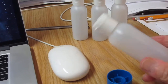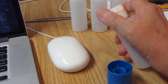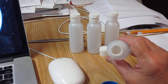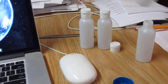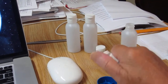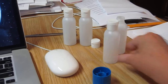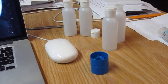And here we have little refillable bottles. The lid unscrews. You can fill up your mouthwash or shampoo or hand sanitizer, whatever you want. It's got a flip top. And these guys are also TSA compliant as far as the amounts of things you can take, or at least having one container.